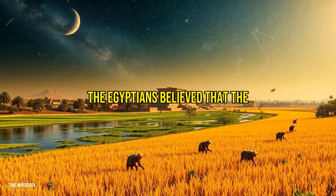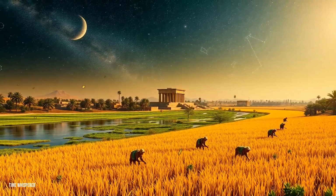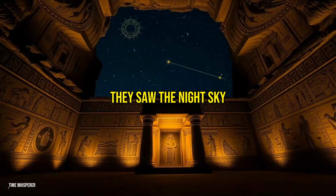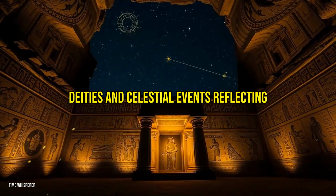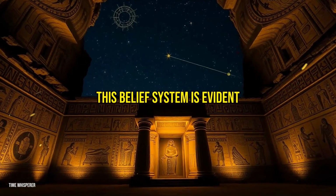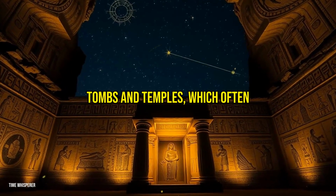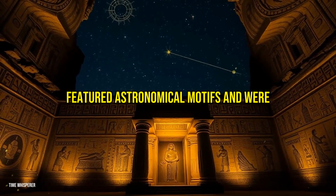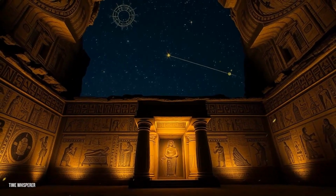Beyond practical applications, astronomy held immense spiritual significance. The Egyptians believed that the stars were the eternal resting places of their gods and pharaohs. They saw the night sky as a mirror of their own world, with constellations representing deities and celestial events reflecting divine will. This belief system is evident in the design of their tombs and temples, which often featured astronomical motifs and were oriented to capture the light of specific stars during key ceremonies.